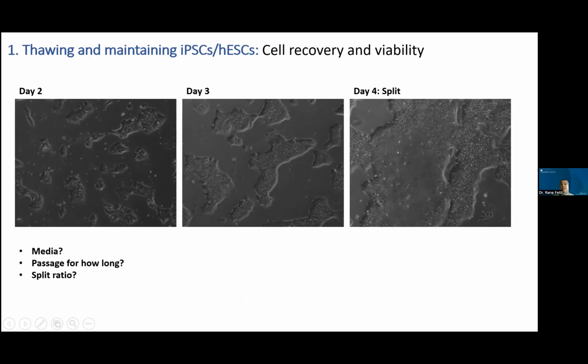Now, this differs from cell line to cell line, and the recovery and viability of the cell might be different according to the line that you use. Things that you should consider is the kind of media that you're using. If your cells are used to that kind of media, sometimes if they're not very happy, you might want to experiment with different medias, or just make a mix of different medias that can support the cells better. It also depends on how long you passage them for. So some cells need a longer time to recover, so you'd have to split them a couple of times before they are more viable and grow at a good rate.